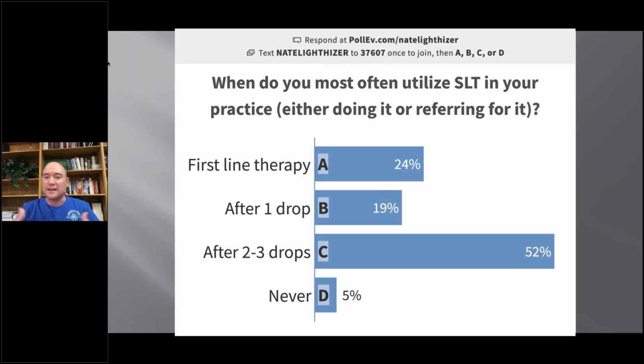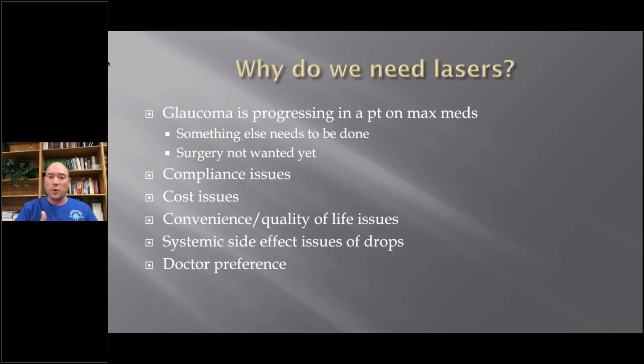So again, I just wanted to get a feel. I think you guys can get a feel for the docs out there that have answered this question when you're utilizing SLT in your practice. The majority after 2 or 3 drops, but we have got 43% either first line or after 1 drop as well. So again, when we consider lasers for glaucoma, for open angle glaucoma, I think there's a lot of variability.